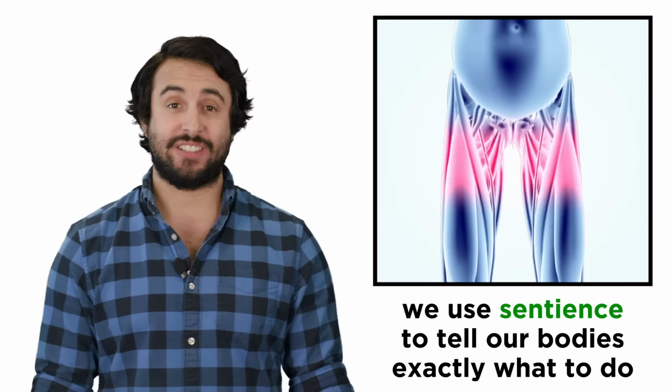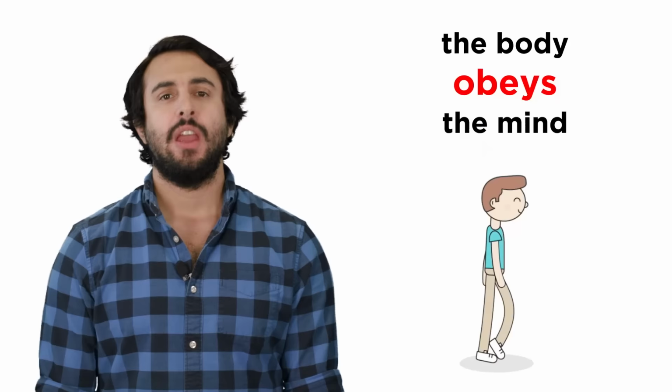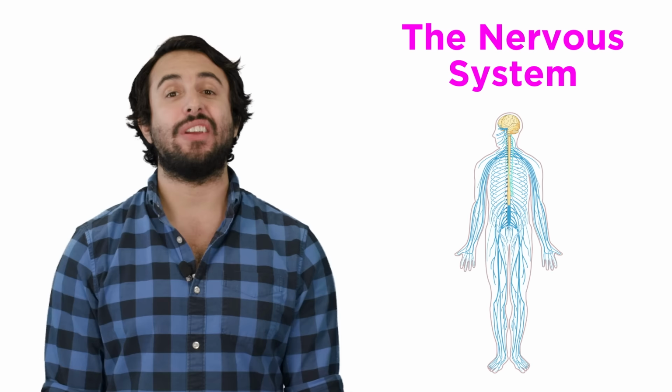The human body is a finely tuned machine, and perhaps its most impressive feature is the way that we can use sentience to command this machine at will. If you decide to get up out of your chair and walk to the fridge, the body obeys. But how does this work? Just as with everything else, it's not magic. It is the result of a staggering amount of chemistry happening on the molecular level. And the system that carries signals from the brain to the rest of the body is called the nervous system.